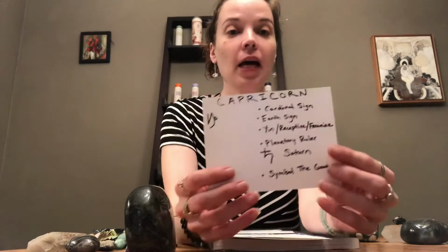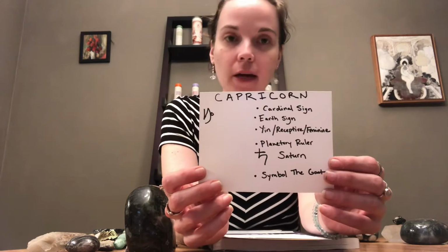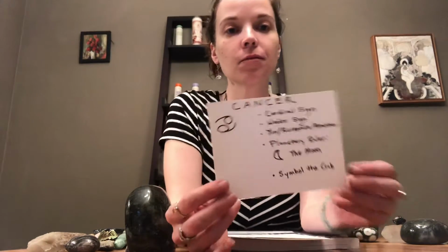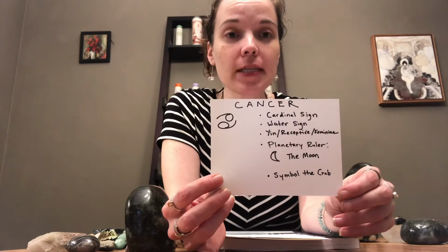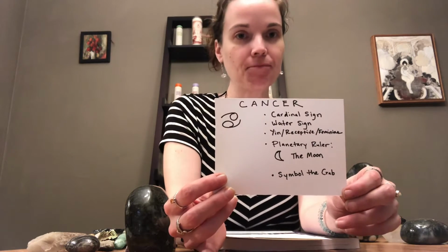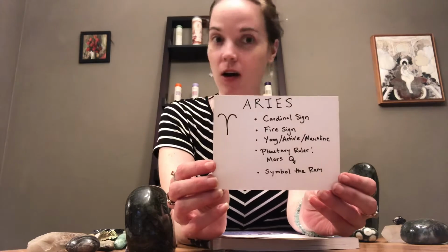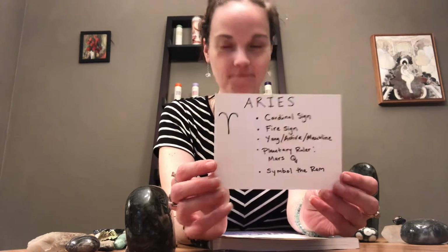Next up, if you said Capricorn, you would also be correct. Capricorn is the cardinal earth sign. Third, we have Cancer. Cancer is the cardinal water sign. Last but not least, the very first sign of the zodiac is Aries. Aries is the cardinal fire sign. So, if you picked one of those 4, then you are correct. You have found one of the cardinal signs of the zodiac.